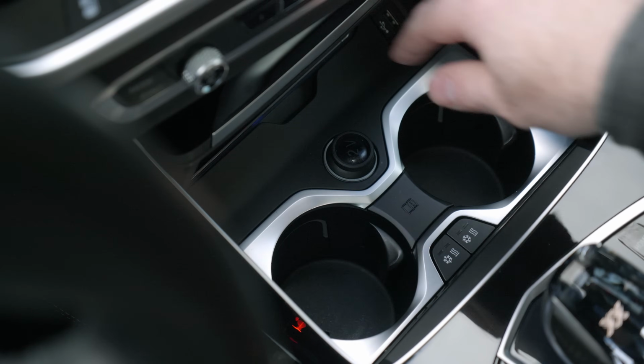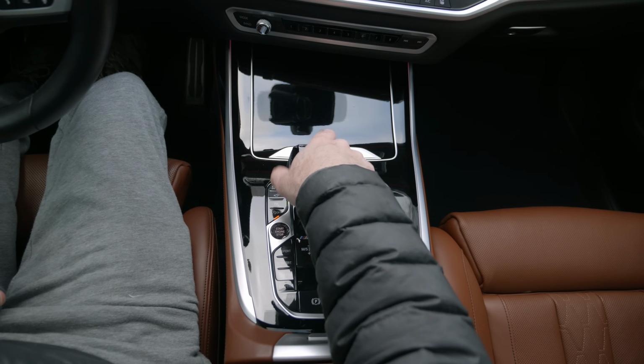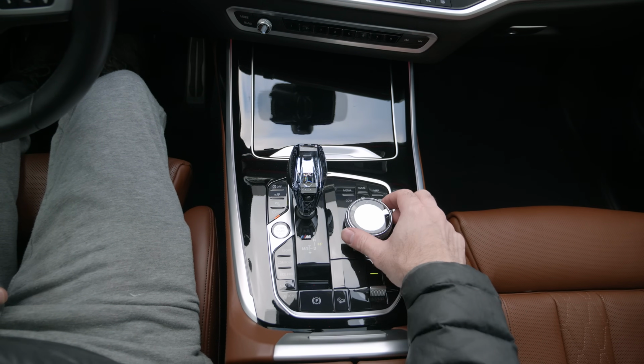The utilization of center stack storage is really poor compared to other SUVs. This is more like a sedan. There's so much wasted space here. But all the buttons are physical.